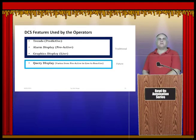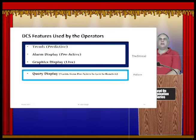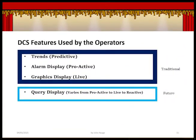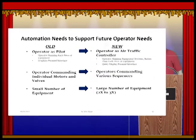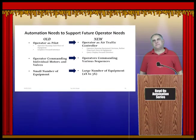The query display could alert for less than economic conditions, such as a fouling reboiler. The query display could be alerting the operator that a sequence has hit a fork in the road and needs the operator to decide which direction to follow. The query display covers all parts of the operator's job, making it one level higher than a level 1 high-performance graphic. The query display will function like the radar screen of an air traffic controller.